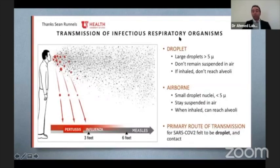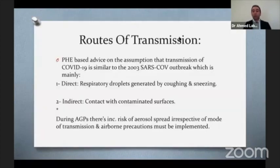In order to know a little bit about this, we need to know about the routes of transmission of COVID-19. Public Health England thinks that it's transmitted the same way as the 2003 SARS outbreak, which is mainly by two means: directly through respiratory droplets generated by coughing and sneezing, and indirectly through contact with contaminated surfaces. The incubation period is thought to be between 1 day and 14 days.